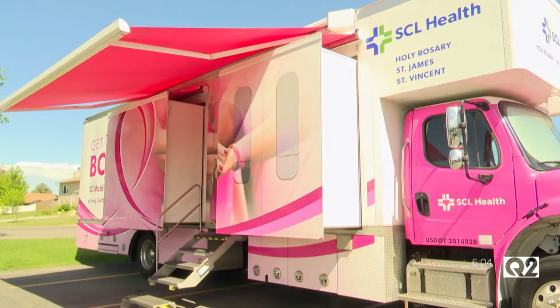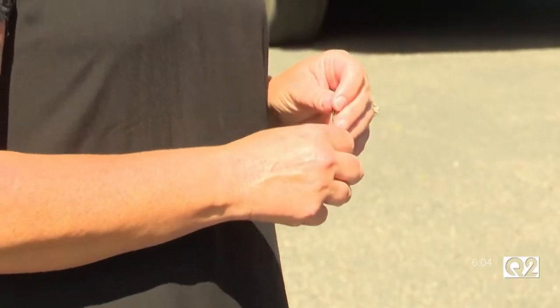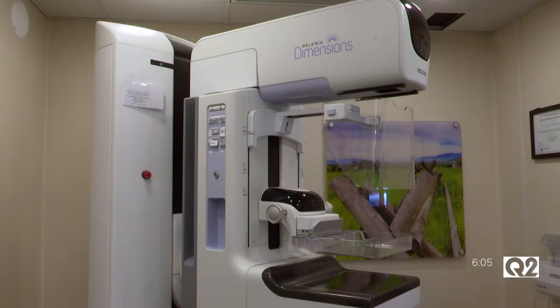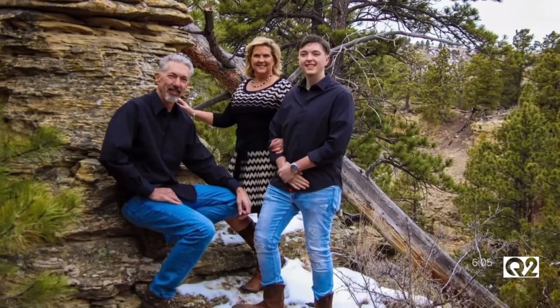Vonnie first started getting mammograms through St. Vincent Healthcare's mobile mammography bus 12 years ago, and all was well until her appointment last June. Several weeks later, I ended up getting a letter saying that they saw something that needed a closer look. She then received a diagnostic mammogram where doctors saw a mass in her breast. They did a biopsy then, and I was told that I had cancer.